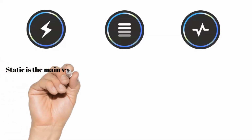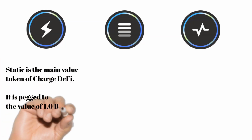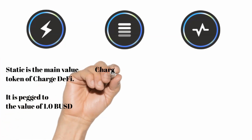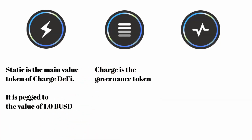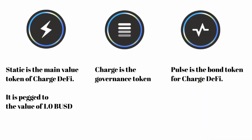Static is an algorithmic stablecoin and is the main value of Charge DeFi. It's pegged to the value of 1 BUSD. Charge is the governance token, and users receive rewards when they lock up their tokens. Pulse is the bond token. When the value of static drops below $1, Pulse can be bought and staked into pools that yield BNB or BUSD. Staked Pulse is auto-redeemed when static reaches its $1.01 peg.